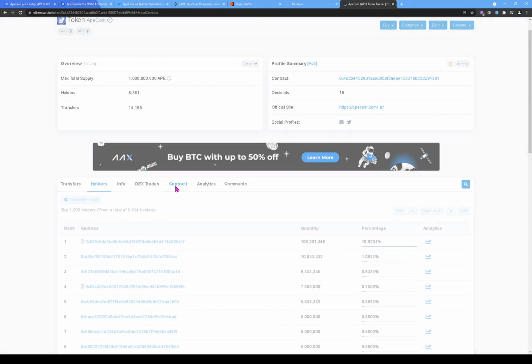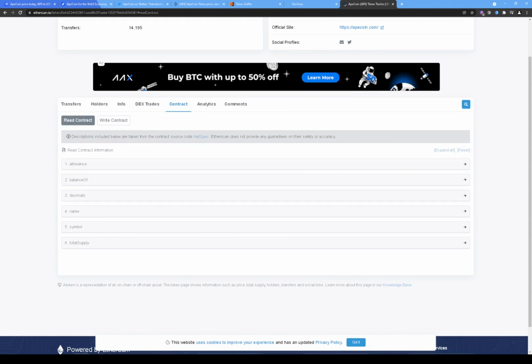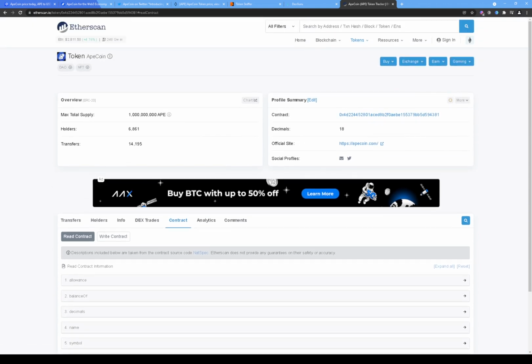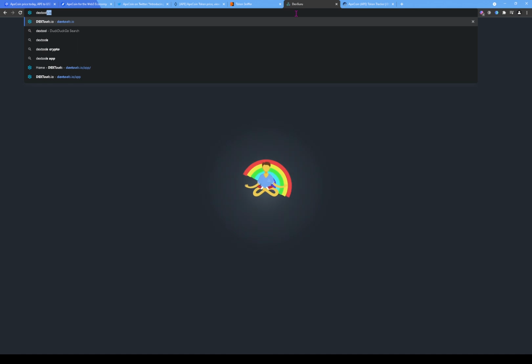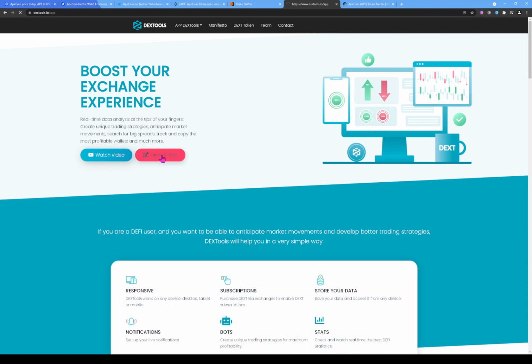All right, so next we're going to look at the contract. And remember, they said the contract has been renounced, so the contract should say owner. All right, well, there's no owner in here. We're not seeing anything written for owner in here. But let's look at Dex.Guru again, and Dex.Guru is giving us problems. So guess what we're going to do now, guys? We're going to go to dextools.io and see what we can find out from Dex Tools.